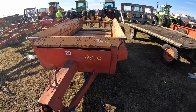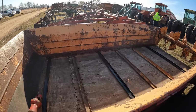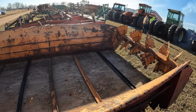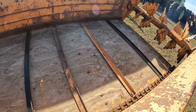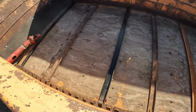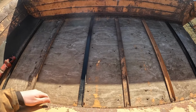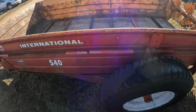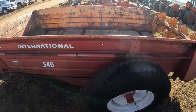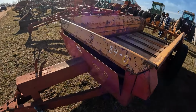The other thing I'm interested in is an International 540 manure spreader. I'd like to have a rear unloading one at Dad's place. Paddles aren't in too bad a shape, chain links aren't too bad either. You still get all that stuff new from Shoop. You can see this one has at least two new links on it, but it's in pretty decent shape. A little rust towards the bottom of it. Somebody's tried to take care of it by the looks of it.